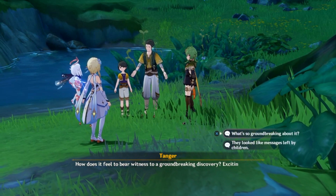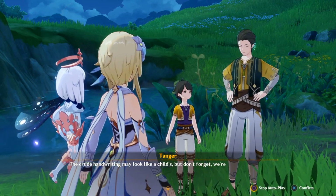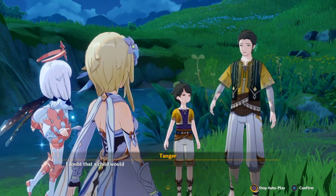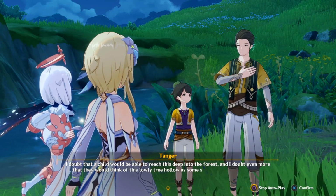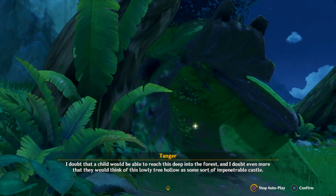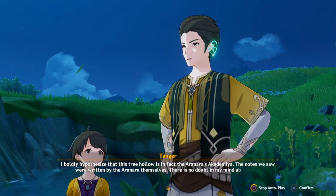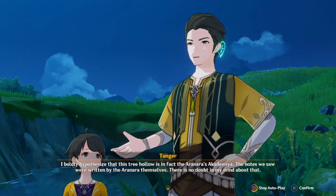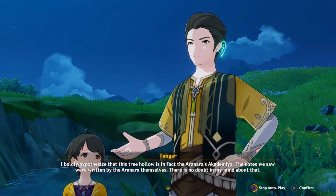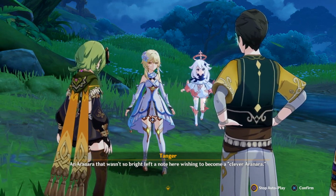How does it feel to bear witness to a groundbreaking discovery? Exciting, isn't it? The crude handwriting may look like a child's, but don't forget, we're in the middle of a rainforest. I doubt that a child would be able to reach this deep into the forest, and I doubt even more that they would think of this lowly tree hollow as some sort of impenetrable castle. I boldly hypothesize that this tree hollow is in fact the Aranara's academia. The notes we saw were written by the Aranara themselves. There is no doubt in my mind about that. An Aranara that wasn't so bright left a note here wishing to become a clever Aranara.